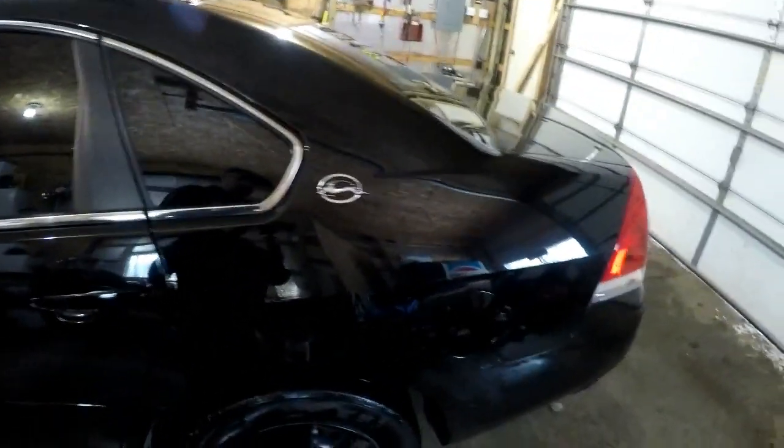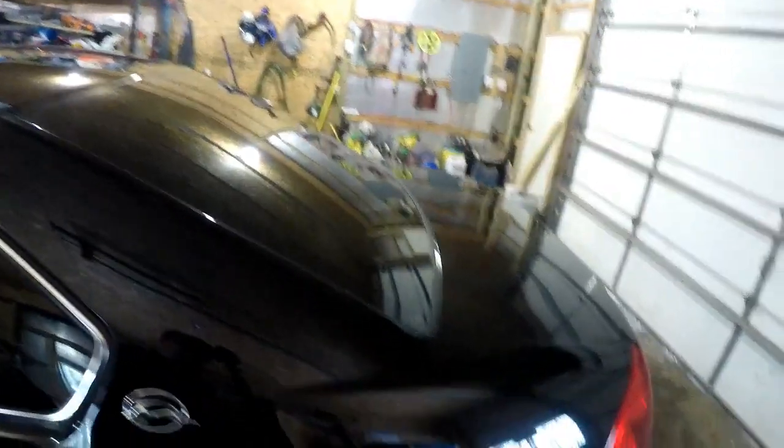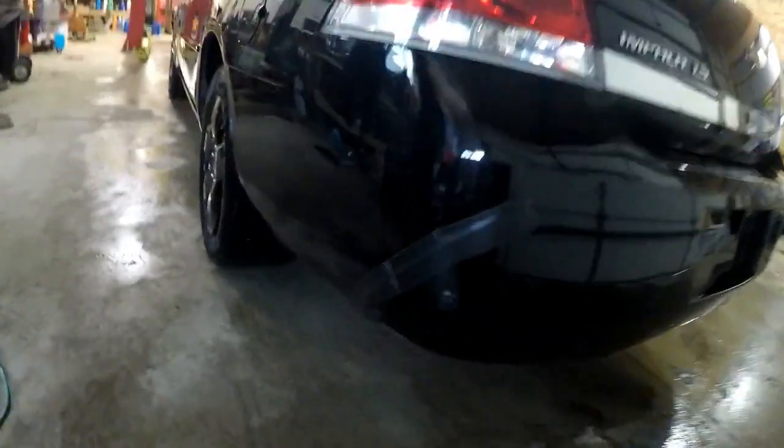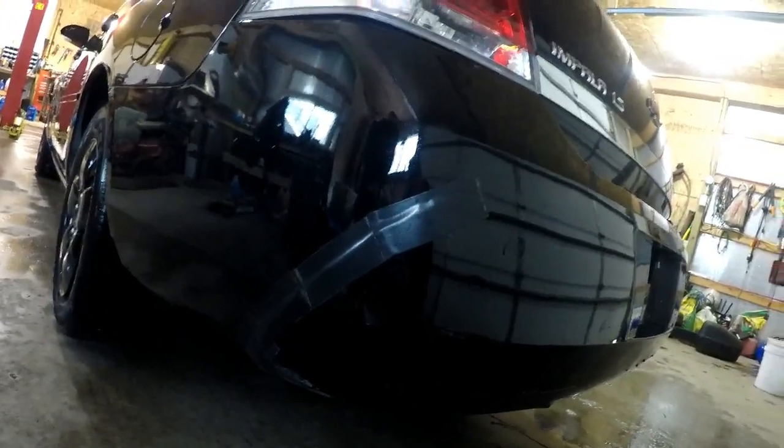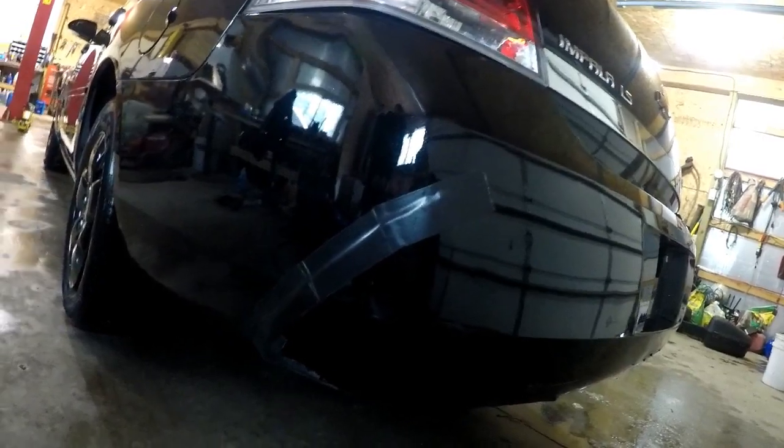Another ugly black hubcap. Trunk's in good shape. Rear quarter, there's no rust on the car either. I mean, that's really exciting. Real clean car. I didn't really see this in the auction pictures, but they're pretty good at masking stuff, no pun intended, but there's some masking tape, well, black duct tape.